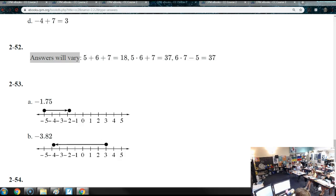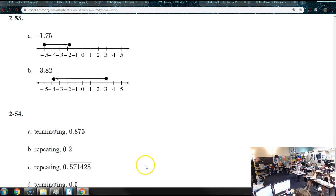Can I scroll? A was easier on this one than B. B was a bit difficult to get to negative 3.82. You can use a calculator, of course, unless it tells us we can't. This is why I think we checked 222.